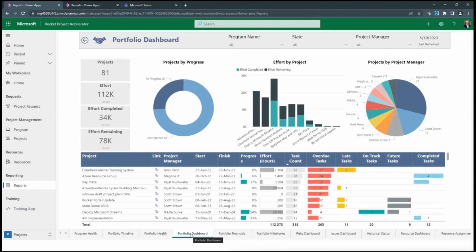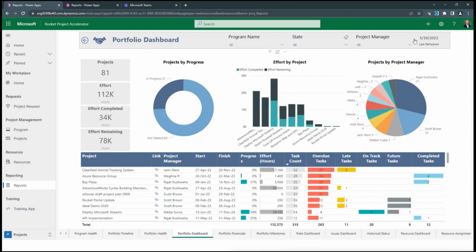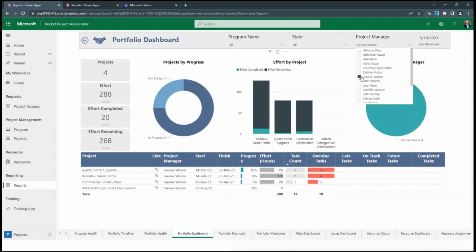So here is our portfolio health, and we can look at this by program if we want. I can quickly filter it by program. I can go back to all of them. I can do it by project manager. I could do it by portfolio. Let's go in here and see how Gaurav's doing. He's got 3, 4 he's managing. Looks like he's got some issues here. Probably to talk to Gaurav and see how we can help him be successful.